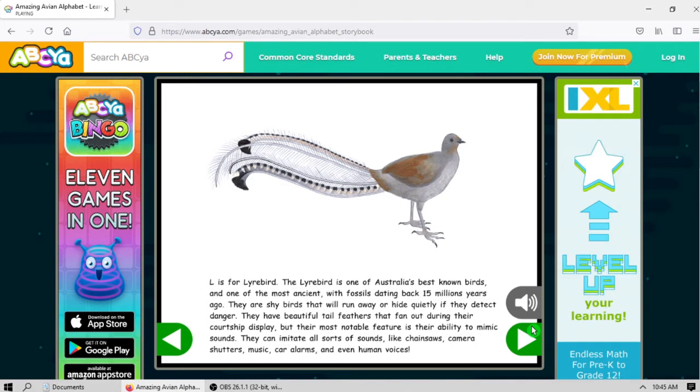They have beautiful tail feathers that fan out during their courtship display, but their most notable feature is their ability to mimic sounds. They can imitate all sorts of sounds, like chainsaws, camera shutters, music, car alarms, and even human voices.